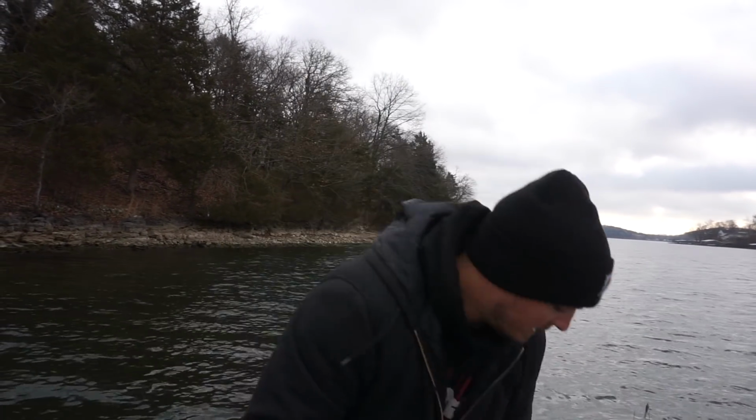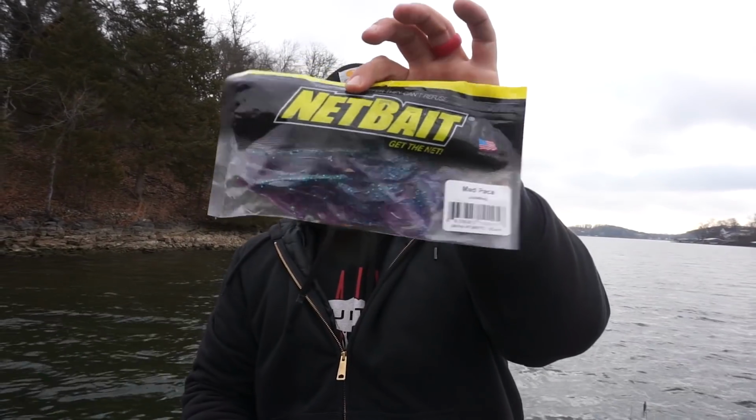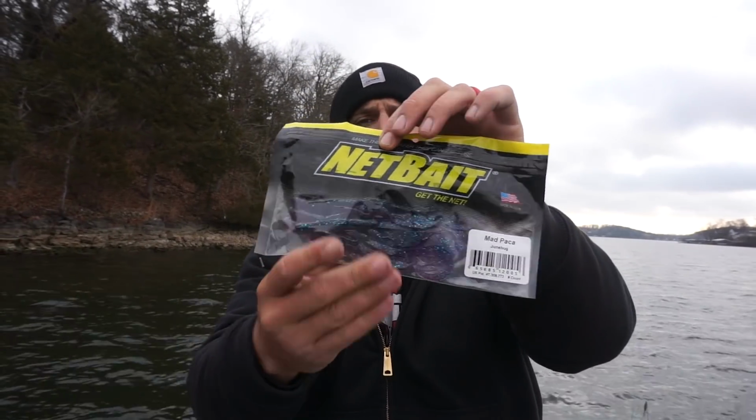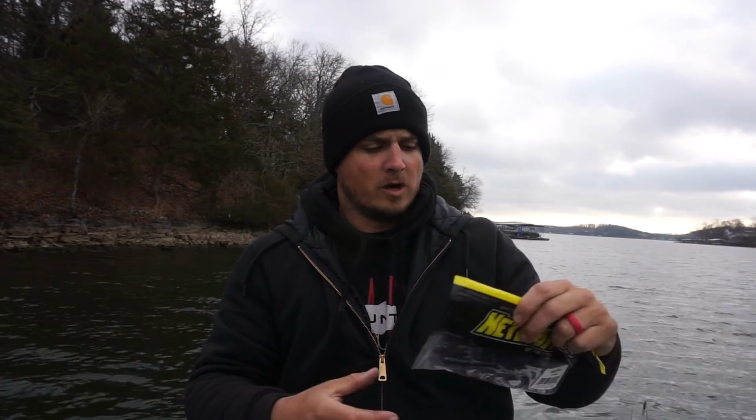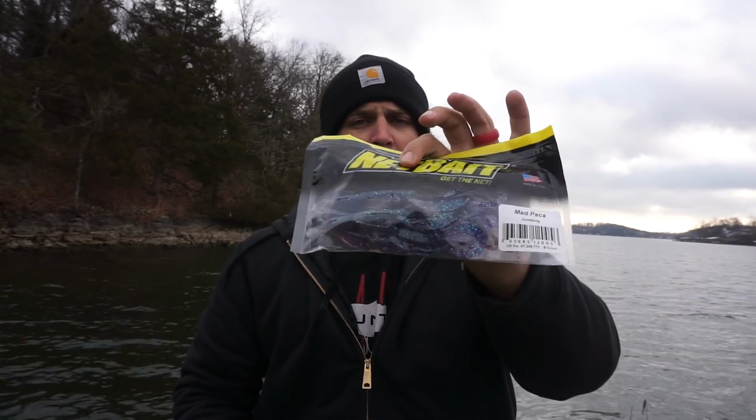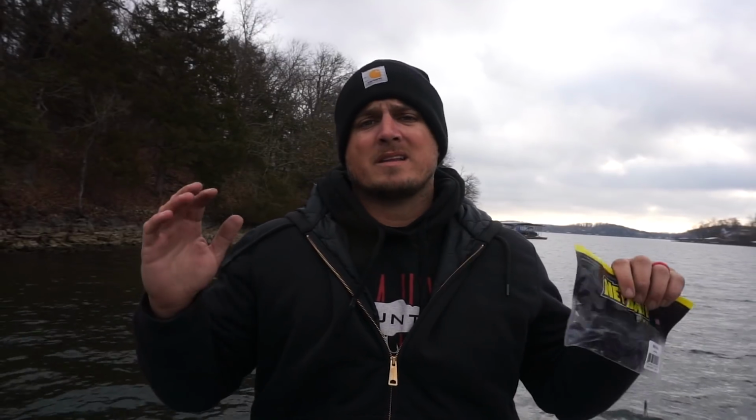And then one more bait right here. Got the Netbait Mad Paca. So once again, a bigger creature bait. This one's in a June bug color, so this one's gonna be better when we get back in some muddier water. But yeah, we'll definitely be getting him to work too. But I'm super jacked. I don't want to talk to you guys anymore. Let's get behind the camera, start making some casts, hopefully catch some slobs.